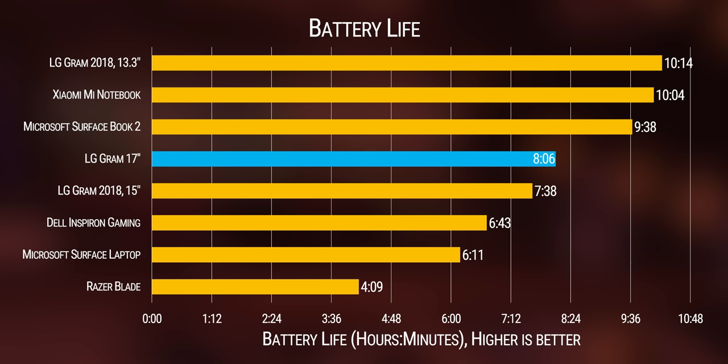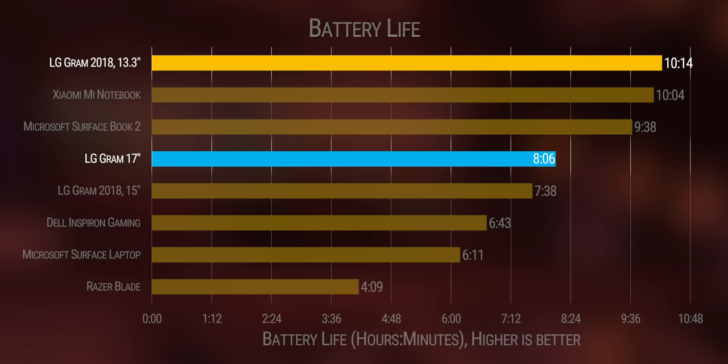Now, one of the 13 inch's main strengths, in fact, it's the feature we liked most in our review last year, is its battery life. So then, how does the larger display and faster processor affect things on the 17 inch? Well, the last time I checked, 8 is not equal to or greater than 10. So there was definitely an impact, but honestly, that's still a really solid result.